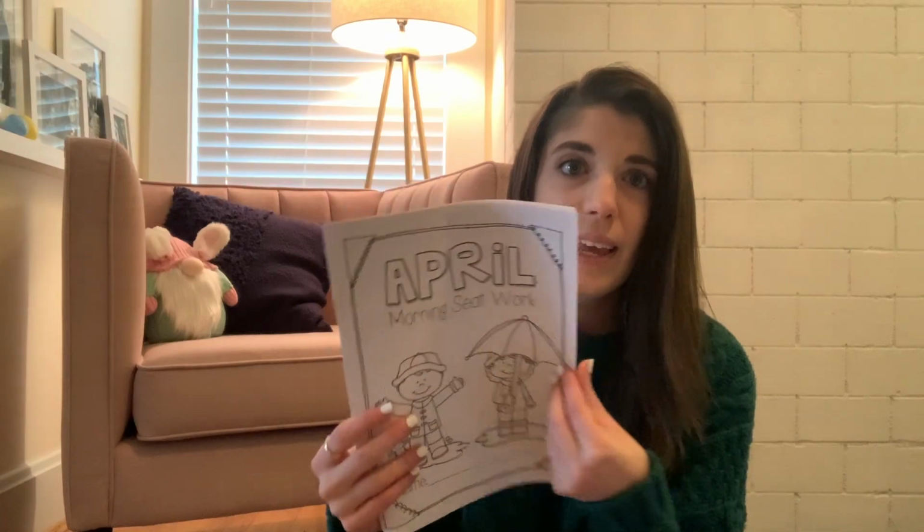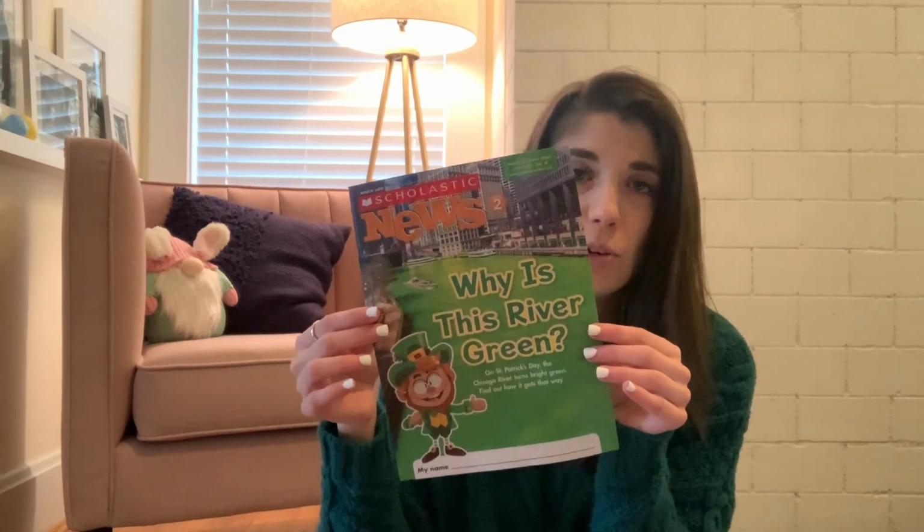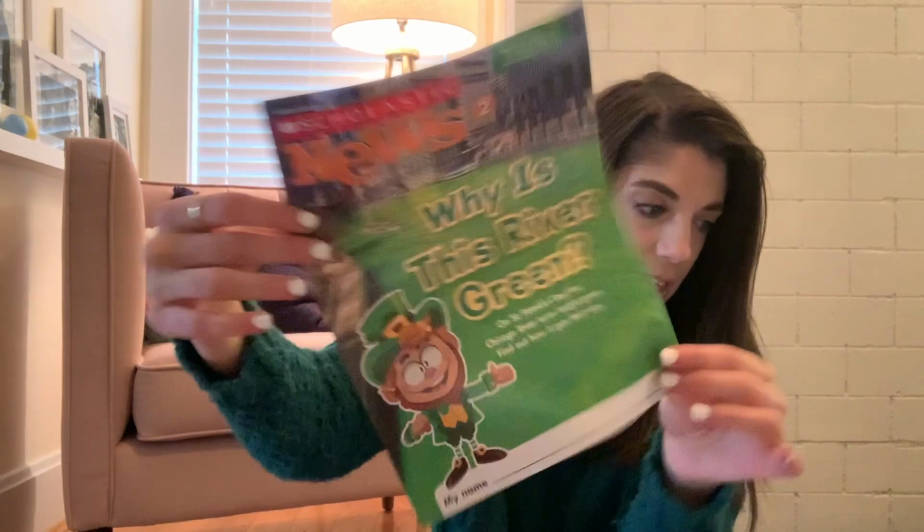Other than that, keep working on your April seat work packet. You do not have to do this all in one day, just a couple pages a day. Today would be a great day also to read this Scholastic News. Why is this river green? It is St. Patrick's Day themed.